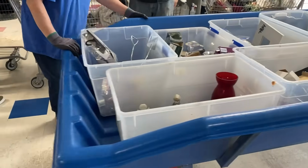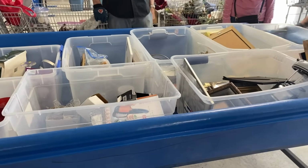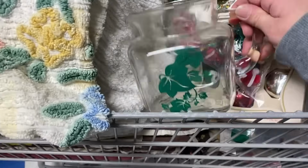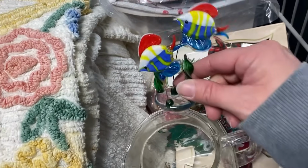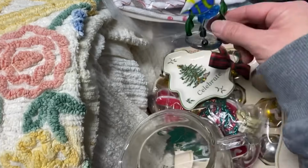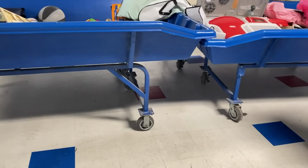My favorite time of the day, guys. They're taking away glass. Gonna bring out new glass. Yes. So I did find a few things out of the glass bins. I like this little picture. Alex's mom found me some really cute ornaments. I found this really cute glass fish on wire. I think it's adorable. So now they are taking away these hard goods. I'm gonna bring out new hard goods.